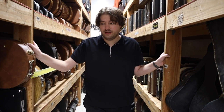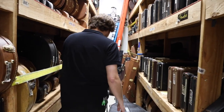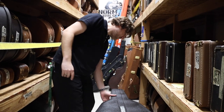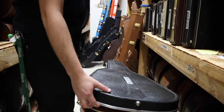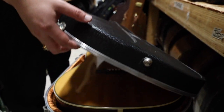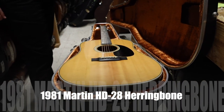We have a really cool guitar today. This one I think is actually pretty special, especially for the price too. I didn't realize you could get one for what it's going for, but this is a 1981 Martin HD-28 Herringbone. And it is beautiful, this guitar.